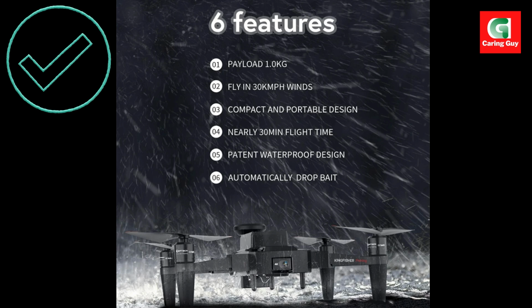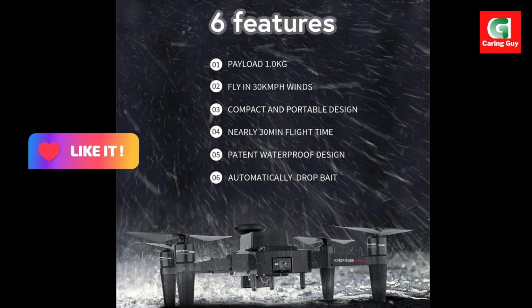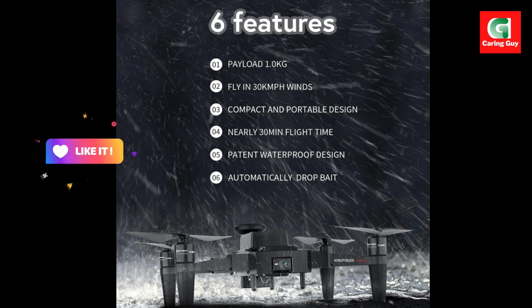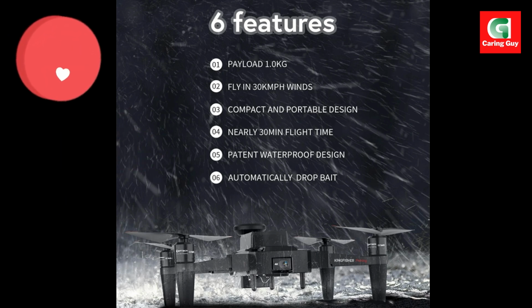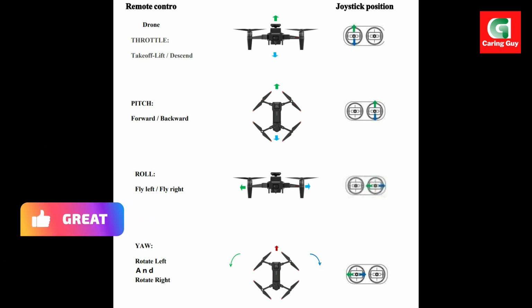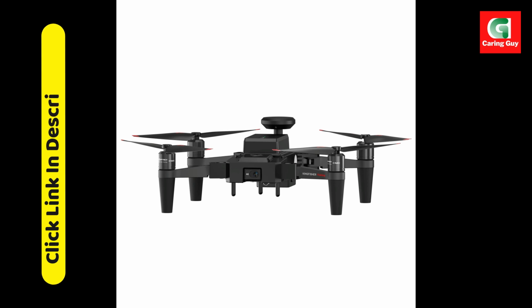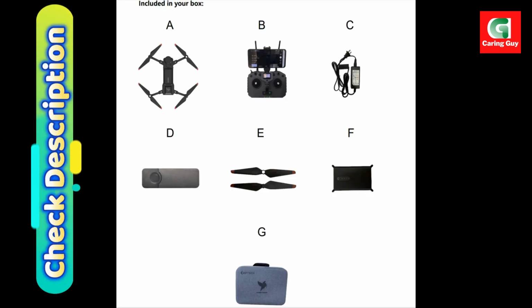Auto cast bait release. Deliver your bait with pinpoint accuracy using the automated bait release system, making sea fishing safer and easier. No magnetic compass calibration required. The drone's built-in GPS automatic heading correction and compass interference monitoring eliminate the need for manual compass calibration. Smart APP control. Monitor real-time flight status, data, and video on your smartphone with the 5G Wi-Fi-enabled app.